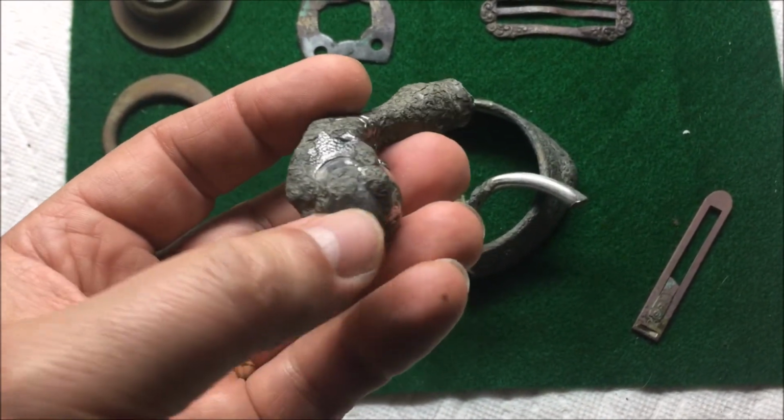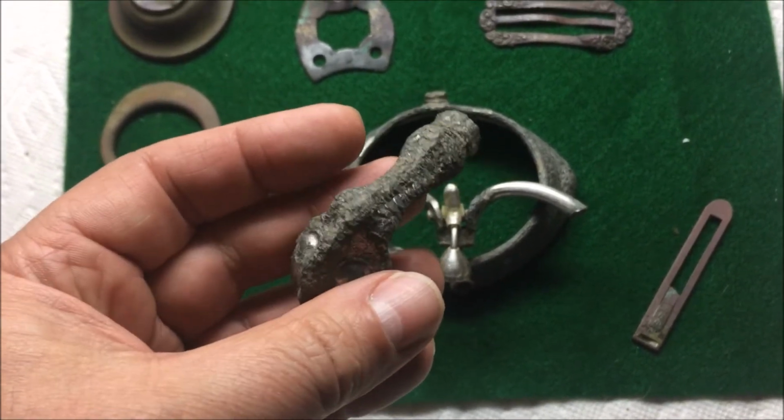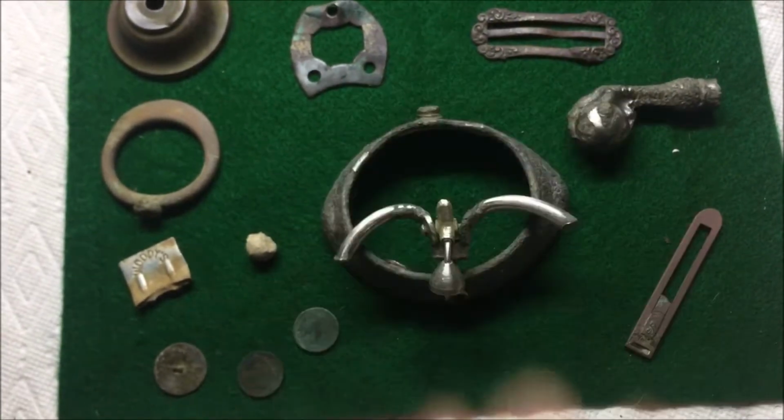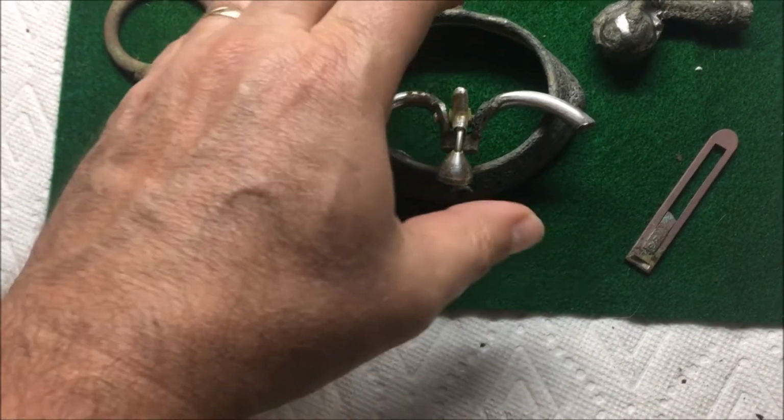I Brilloed that up. It's got a lot of corrosion on it because it was just silver plate, so I don't know how much more I'm going to work on that. But that's just unique, especially for something from an older site like that. So that was cool. And then I also got my silver plated thing that I showed you the close-up of.